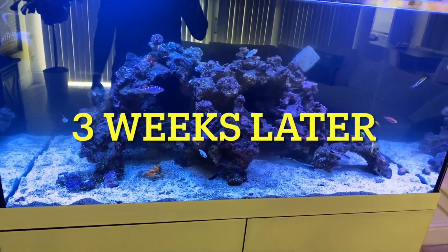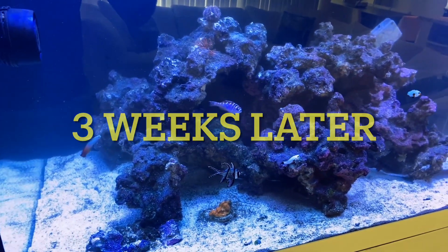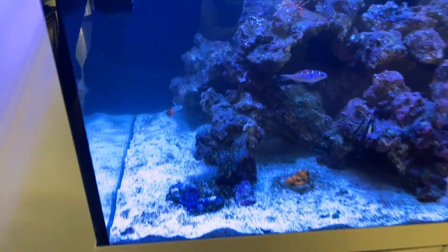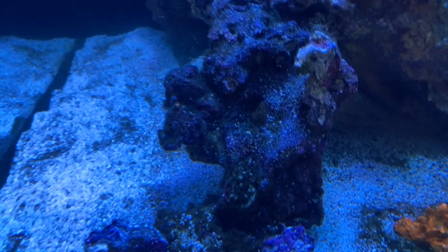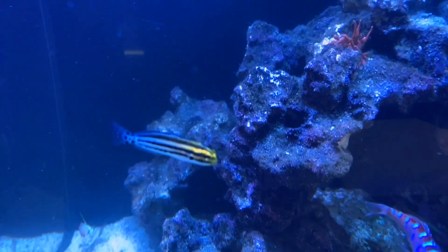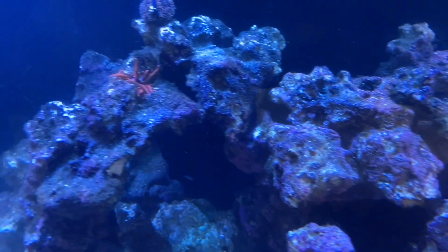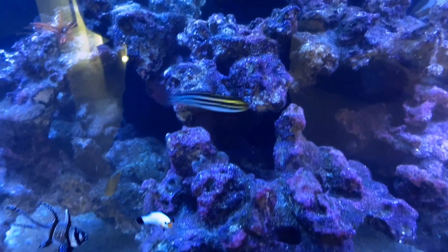All right, here's what the tank looks like now after about 3 weeks, I think. And we can see a huge difference. Just the sand looks so much cleaner. And let's take a closer look at the rock. There's still a little bit of algae on there, but it's mostly dying. Can scrub that off pretty easy. But for the most part, the rocks are way clearer than they were before.